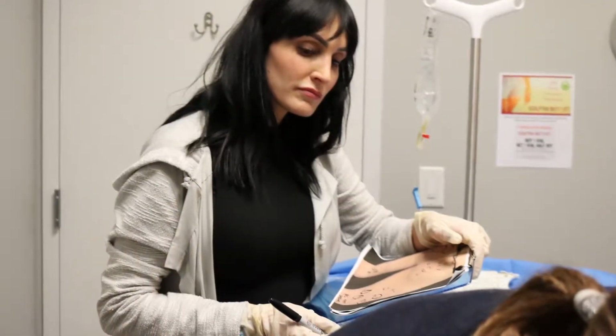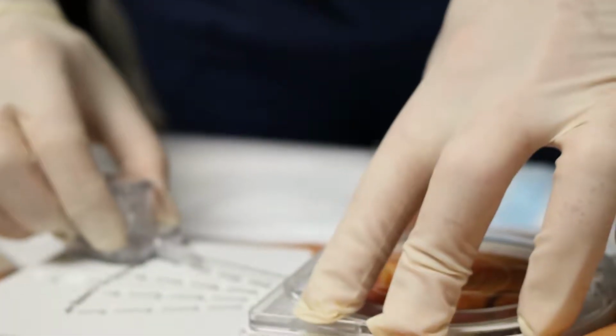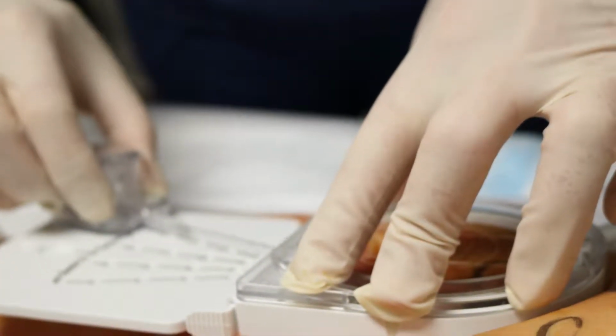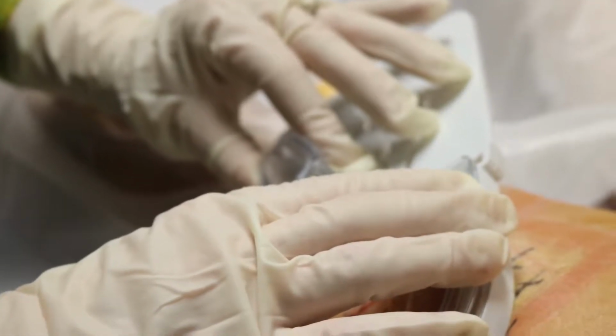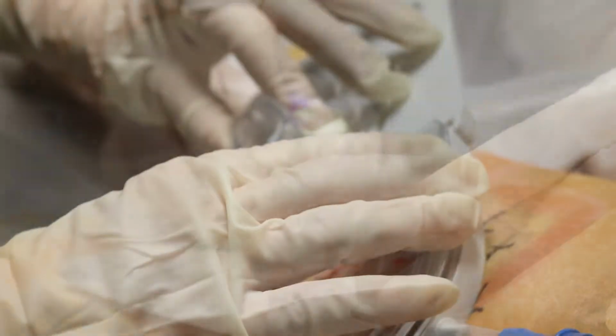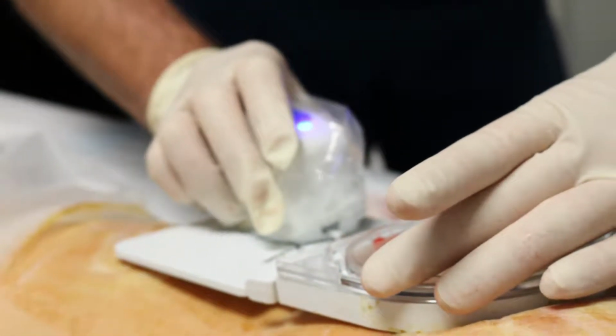What Cellfina does is it cuts the bands that create the cellulite. So you have a band of fibrous tissue that goes between the muscle and the skin, and that pulls the skin down towards the muscle and causes a dimpling. What Cellfina does, it actually cuts it. So you get rid of that band and the dimple goes away.